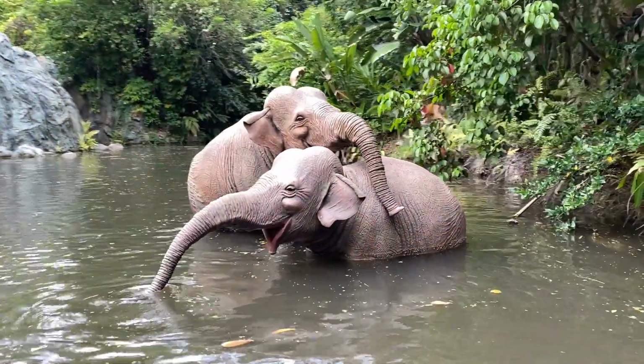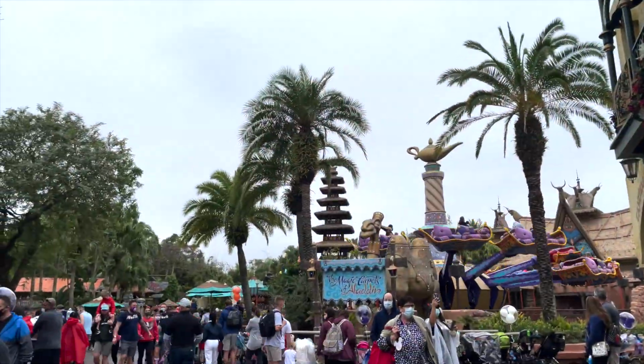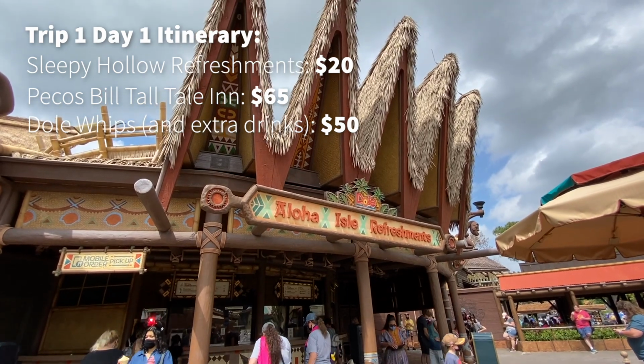Time for some ride-throughs in Adventureland. Once you're finished riding Jungle Cruise and Pirates of the Caribbean and maybe the Magic Carpets of Aladdin, unless you were able to somehow talk your way out of that one, then it's time for a round of Dole Whips and extra drinks. Price estimate, $50.